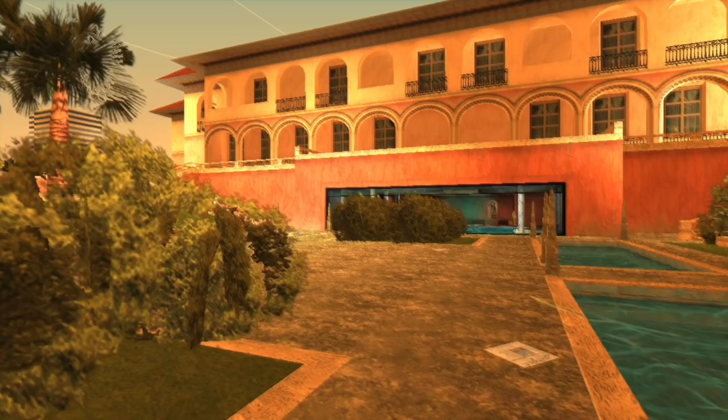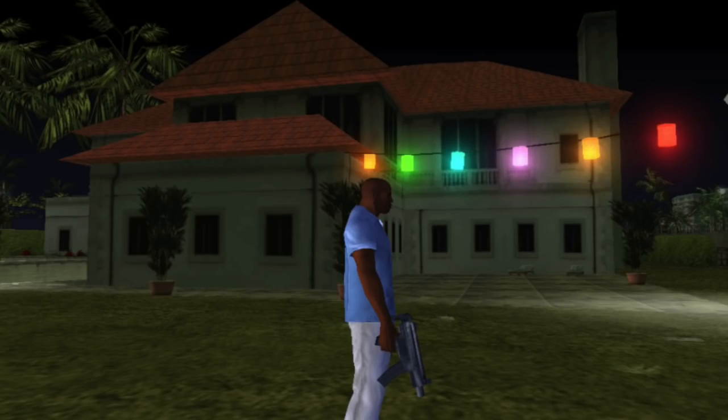Only some minor differences. The biggest thing that I've noticed is that the first floor garage set of doors is opened in Vice City, but it's closed in Vice City Stories. Following that, we get to take a look at the party house.